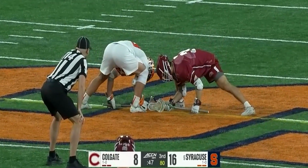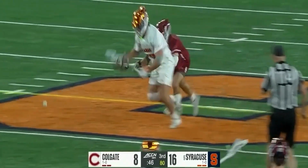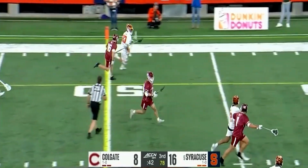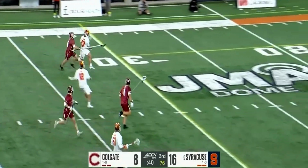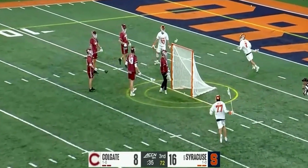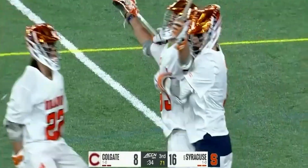Men's basketball, the Orange engineered that 24-point comeback to beat the Raiders. First win in 3 seasons there. Women's ice hockey, it's been a couple of big shutouts for the Colgate women's squad on top. This time, Syracuse dominating in a big way.